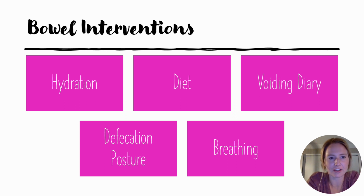Okay, so these are our bowel interventions, and you might notice that they look very similar to the bladder. They have a lot to do with how hydrated we are and what we're eating and drinking. So first and foremost, we want to assess hydration. I find a lot of my constipated patients are very dehydrated, so again, mathing out what is their optimal level of hydration based on their height and weight, and also what's going to fit into their life best.